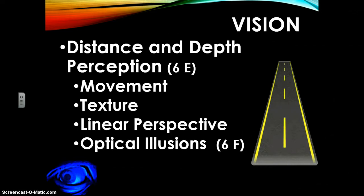That means we have 2 eyes. And our eyes are spaced apart enough that when we look at something, it gives us 2 different images that we're actually seeing. And because of those 2 images, we actually get different things into our brain, and our brain perceives that depth perception in various ways.